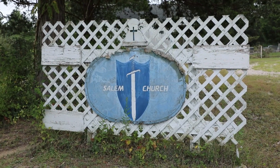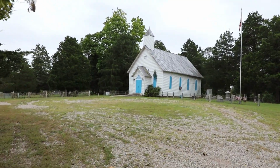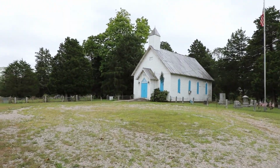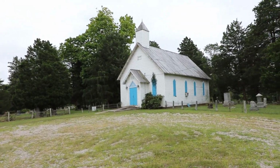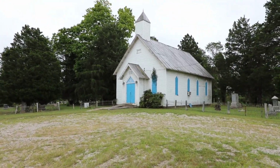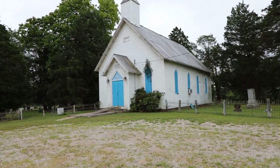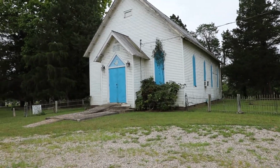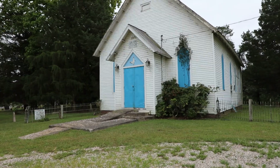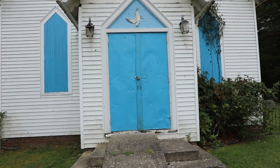Here we are at Salem Church, and look what we got here. This one looks really neat. I can't wait to take pictures of it. I did not expect the blue. That is pretty unique. I don't think it's abandoned, but it certainly needs a little help. Oh yeah, it's real gated up well. I don't think it's in use anymore.